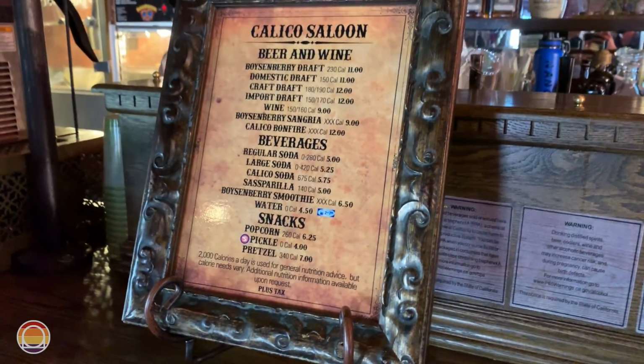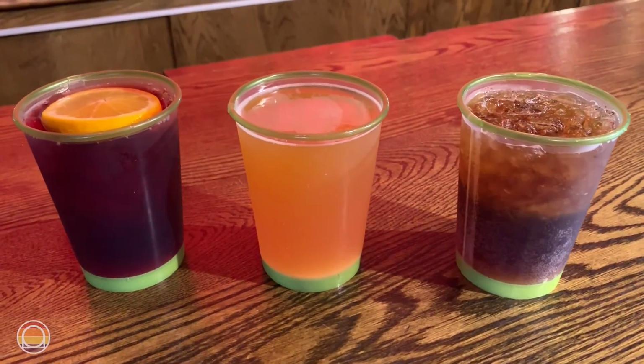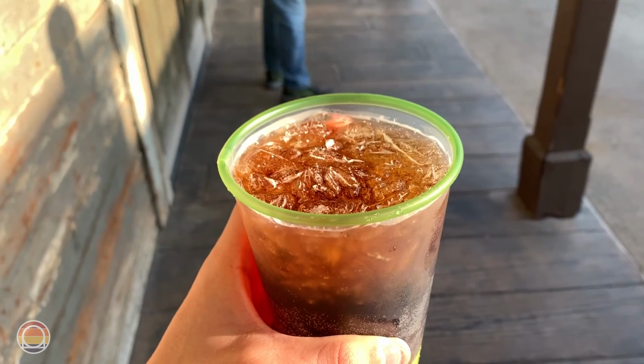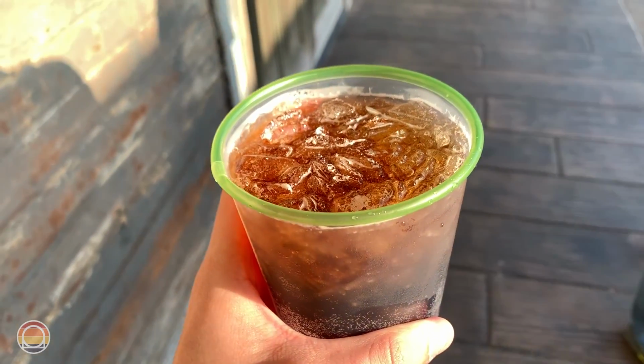So good to be back in the saloon after so long. No shows right now, but it's still a wonderful atmosphere. So I got myself what's called the Calico Bonfire at Sarsaparilla and a little bit of Fireball whiskey. Super excited to try this out. All right, let's try this Calico Bonfire.